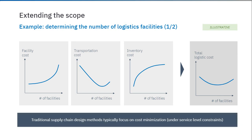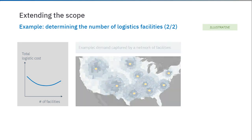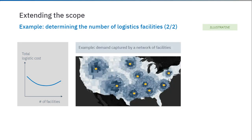Now, what we see is that if I only have my cost perspective, I'm actually going to end up with a design that is not very well suited for my other corporate objectives. And so let's look now at an additional element here, which is I'm not only looking at my total logistics costs in relationship to the number of facilities, but I'm also going to look at the demand that can be captured by the network of those facilities.